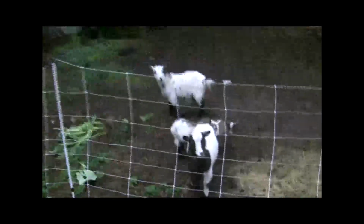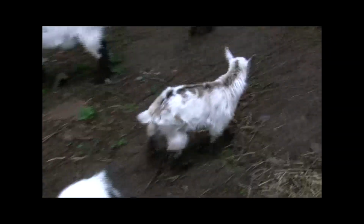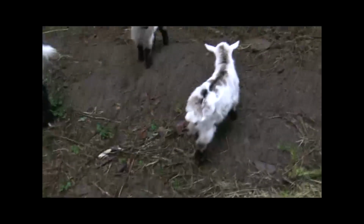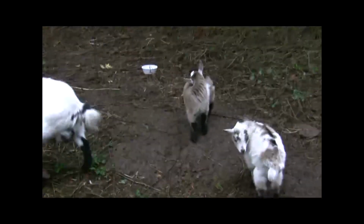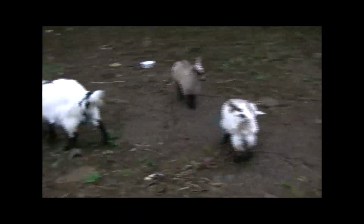And here are the baby goats. They are a month old now. This little guy's the male. And yesterday we castrated him with a rubber band, and it went pretty well. We didn't have any problems. He didn't even really yelp. He seemed to recover quickly. And here's the little female. Hopefully in the next month we can find a home for them.